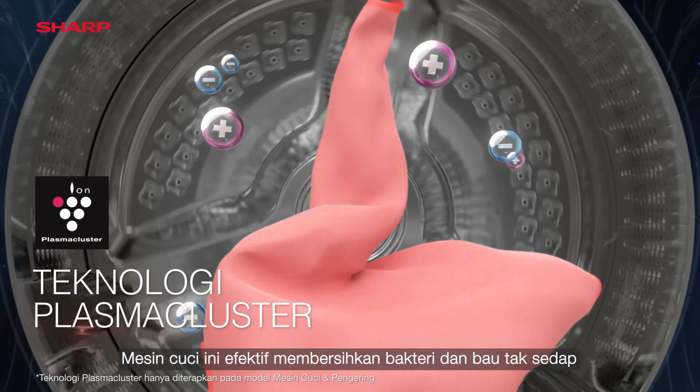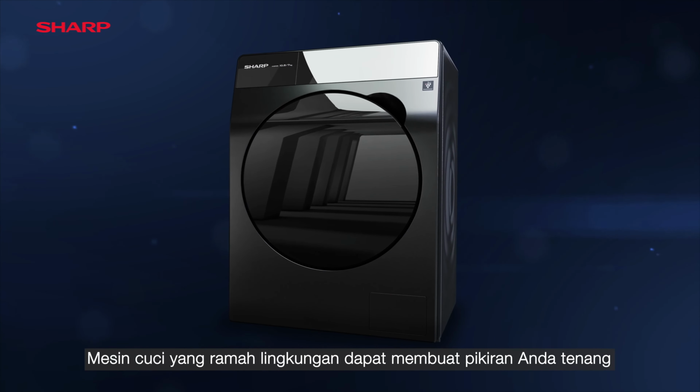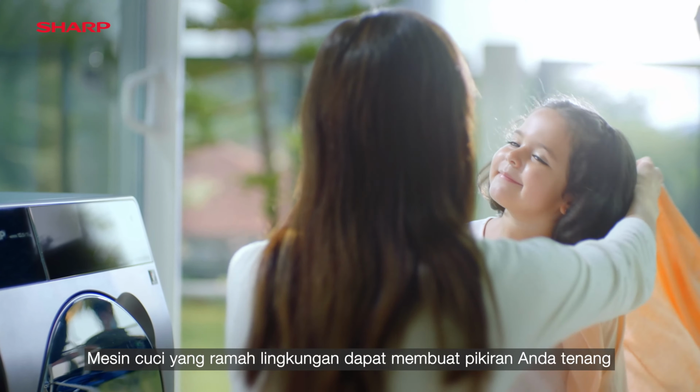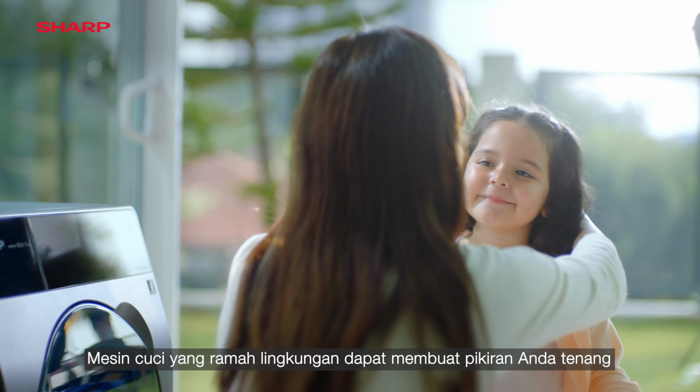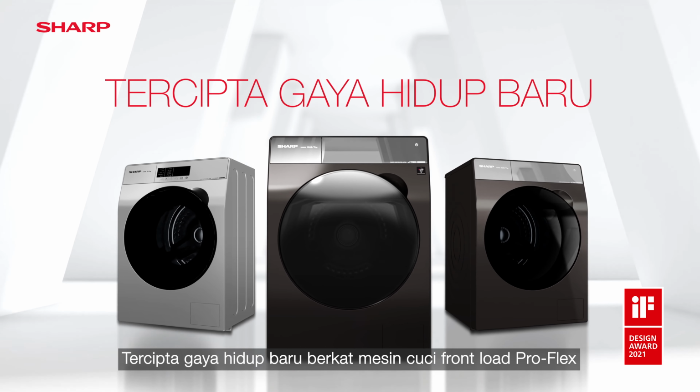With ProFlex front-load washing machine series, it's not just about beauty. It's about an eco-friendly appliance for your peace of mind. Now that's a comforting presence right at home. Lifestyle awakened. ProFlex front-load washing machine.